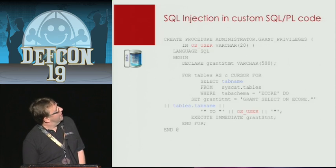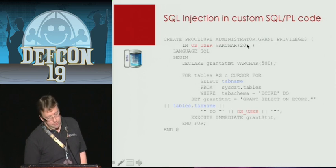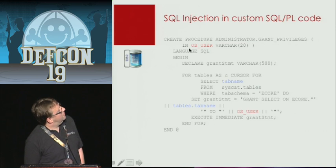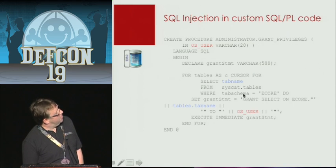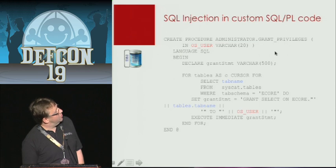So here we have a typical example, and you can see even without deep DB2 or database knowledge, you can find this vulnerability. We have a stored procedure, administrator grant privileges, and here we have a parameter OS user. You see there's no input validation, so the input validation here is missing. The developer of this code was doing the following: he's concatenating the value of OS user, which is coming from the stored procedure, and after that it's executed. So this is one vulnerability.